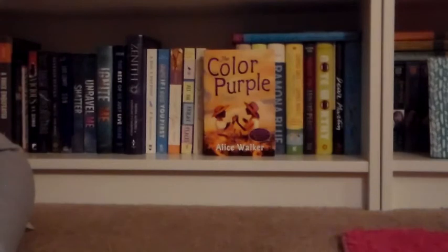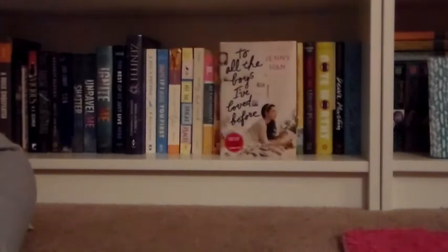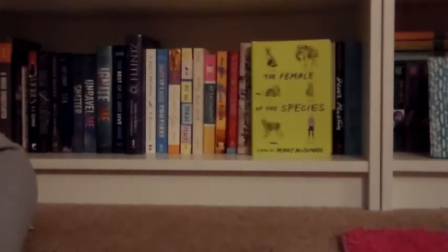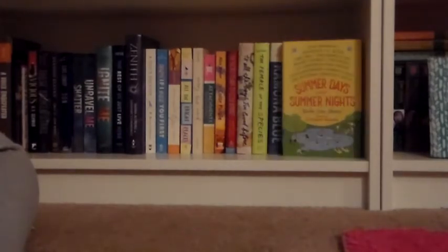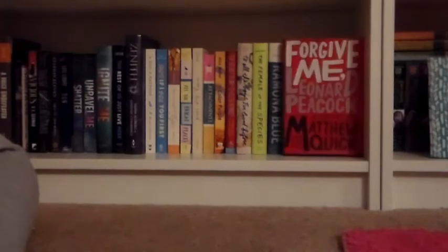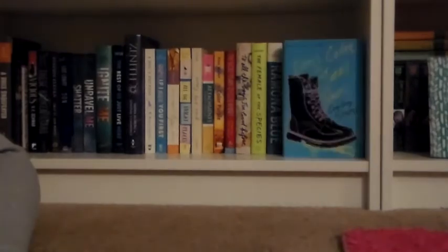Color Purple by Alice Walker, The Secret Diary of Lizzie Bennet by Bernie Su and Kate Rorick, Exit West by Mohsin Hamid, To All the Boys I've Loved Before by Jenny Han, The Female of the Species by Mindy McGinnis, Ramona Blue by Julie Murphy, Summer Days and Summer Nights edited by Stephanie Perkins, Forgive Me Leonard Peacock by Matthew Quick, Noteworthy by Riley Redgate, Dear Martin by Nic Stone, and lastly, Dress Codes for Small Towns by Courtney Stevens.